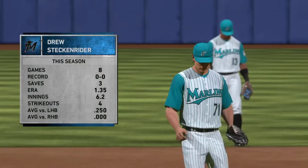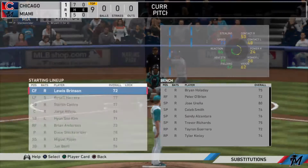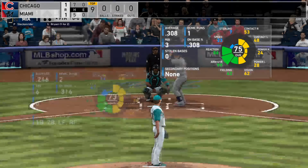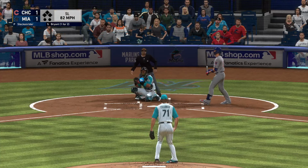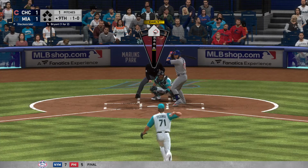Drew Steckenrider will come on now, and he'll slide into the 7th spot in the lineup following the double switch. Number 71, John Birdie is into the ball game as well, as he'll slide into the pitcher spot, hitting 9th now on the double switch. Here comes the first pitch. Here we go with inning number 9 as the first pitch misses for ball 1.